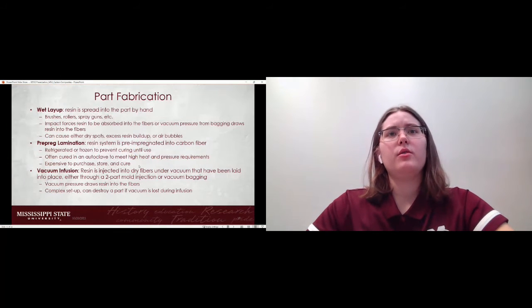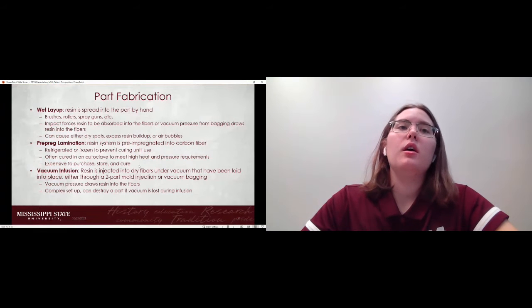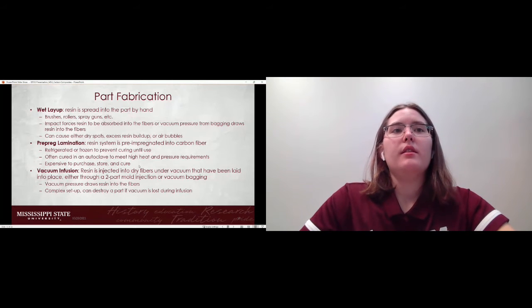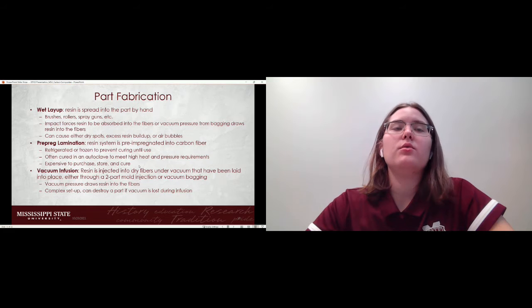So for part fabrication, you have a variety of different ways you can actually get the matrix into the composite part. So for wet layup, you'll have a resin that is spread into the part by hand using a variety of brushes, rollers, spray guns, etc. You can use an impact force to force the resin to be absorbed into the fibers. Some of the drawbacks to using this, though, are that it can cause dry spots or excessive resin buildup or air bubbles in the part. Excessive air bubbles will cause weakness. Excessive resin will cause weakness, and dry spots will cause weakness. But this is the simplest way to infuse resin into the part.